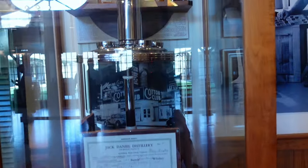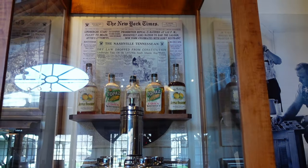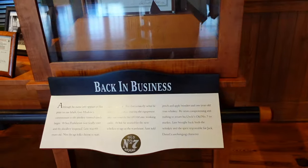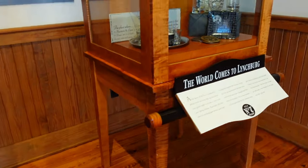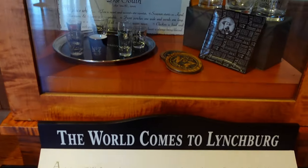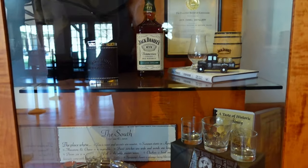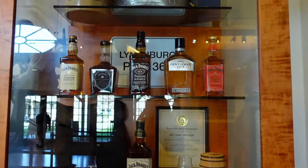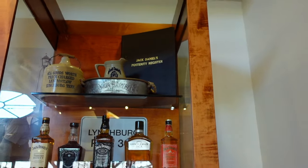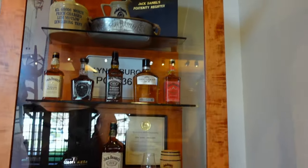This is pretty cool here. This is like all the history of Jack Daniel's. This is awesome. Back in business. The world comes to Lynchburg. So we have two tasting tours. They leave at different times, but you see the same sites. See some of the Jack Daniel's bottles there. Posterity Register. Huh.